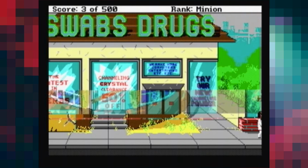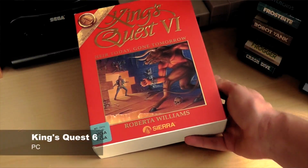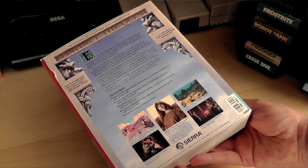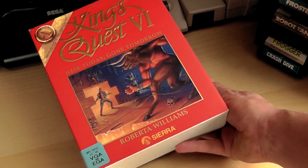Speaking of Sierra, I love this box, and that is for King's Quest VI, Hair Today, Gone Tomorrow, or Error Today, I guess, Gone Tomorrow. This is the 3.5-inch floppy version, which I think is the reason why they made it in red. Basically, when you're collecting for this game, there's 3 box colors, and I'm pretty sure they did that depending on the format it was on. So whether it was, I think, 5 1/4, and also probably CD-ROM eventually. But anyways, this is the red version, which is actually my favorite.